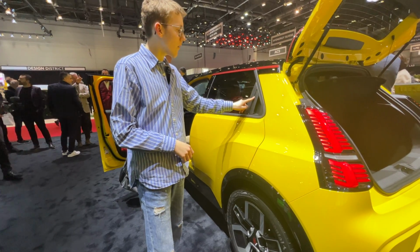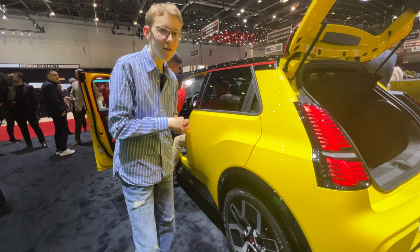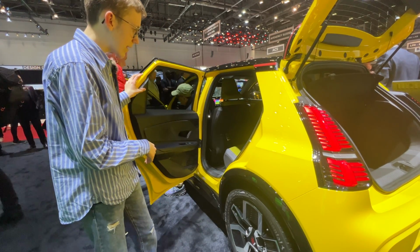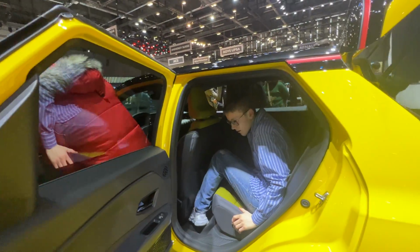At the back of the car, you've got the rear concealed door handles like on the Clio. I really like this look because I love 3-door cars, but 5-door practicality is what most people prefer, so you've got that. And then I'll show you the back seats now.